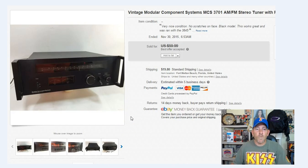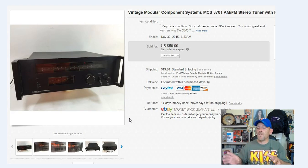This is a rack mount receiver, or a tuner, I'm sorry, just a tuner. MCS, Modular Component Systems. They're an okay brand. I actually use the MCS amplifier. That's what I keep here that I test all my receivers and stuff with. It's a good amplifier. Not super expensive, but it does what I need it to do, and that's what I test all my stuff with.